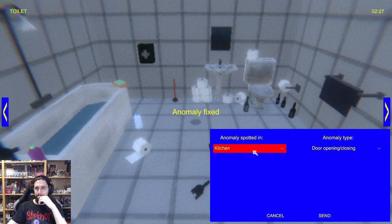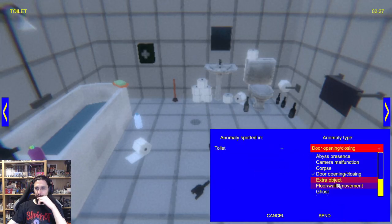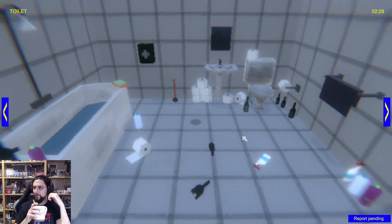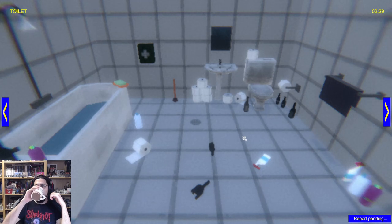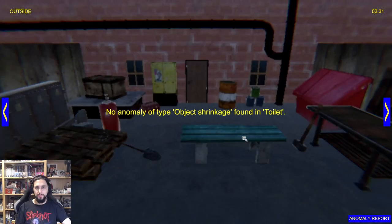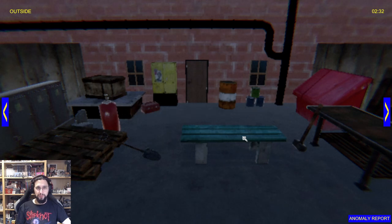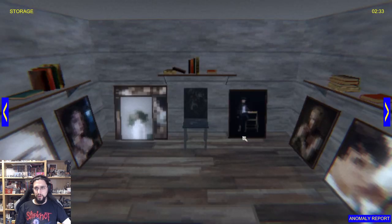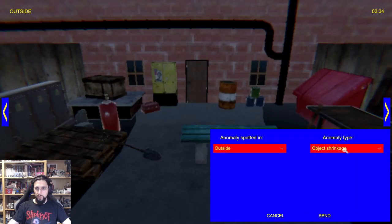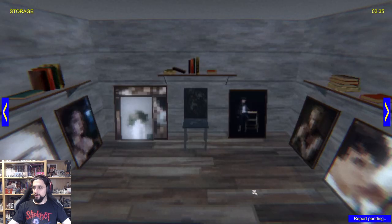Yeah. Bathroom. Object shrinkage. Must be. Was that? Oh, okay. Hammer, shovel, jerry cans, tools, 3 cans. Oh, I don't like that sound. Do we have an intruder? Oh, Abyss presence? Oh, don't look at it.